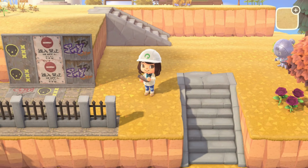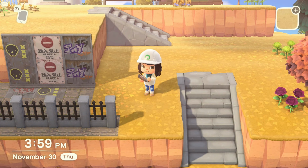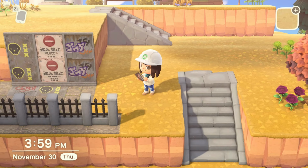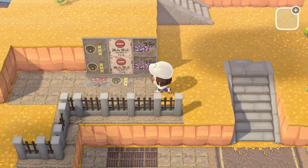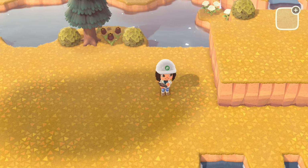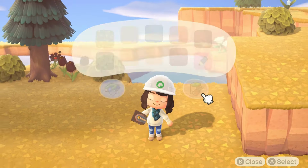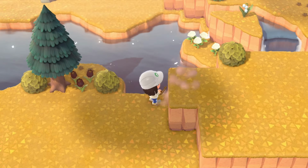So yeah, I think what I'm gonna do first is build up the land, and then we can do all the floor, all the painting, which I know you love so much. But don't worry, I will speed it up so you don't have to sit here for 4 hours. That's just me. I will sit here for 4 hours.